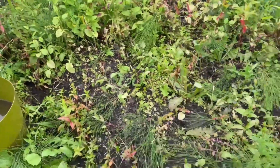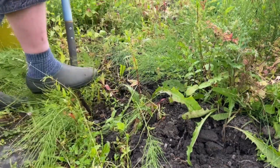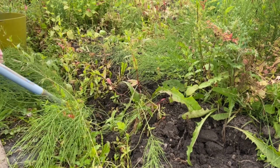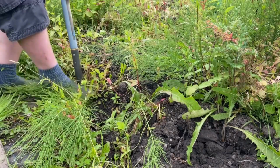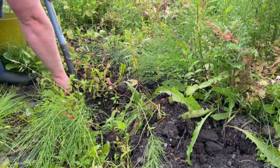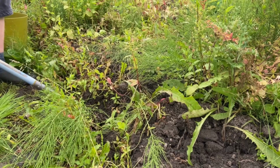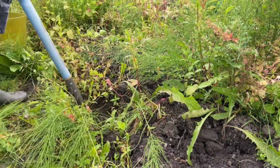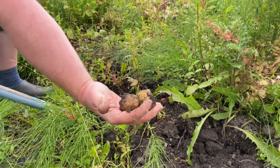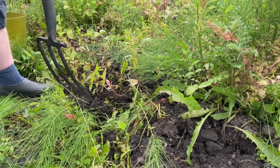This might end up being the cabbage patch rather than the one at the front, because that is now undercover. We'll see that at the end. But yeah, some of the first earlies up. Yep, so this is the Rocket variety, getting really nice harvests off this, and lots of them too.